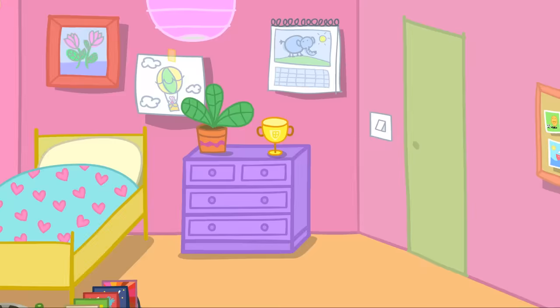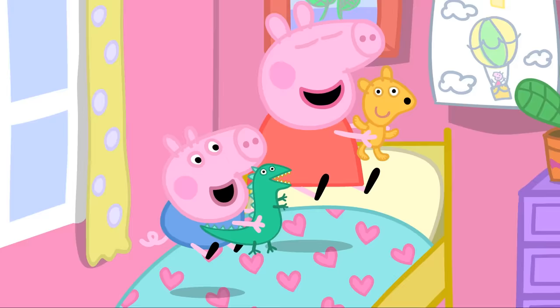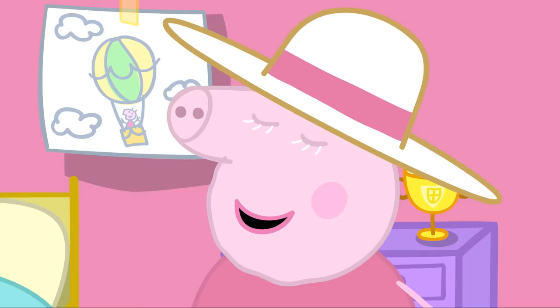This was Mummy Pig's room when she was a little piggy. In olden times. And this is the bed Mummy slept on. Ooh, bouncy bed. You're just like your mummy when she was little.